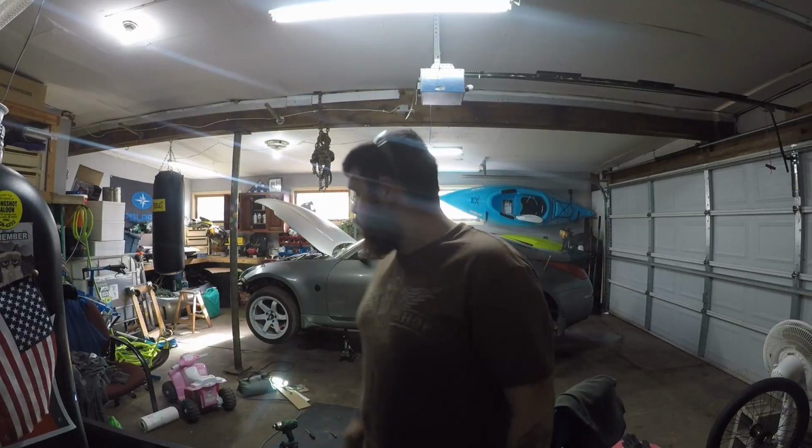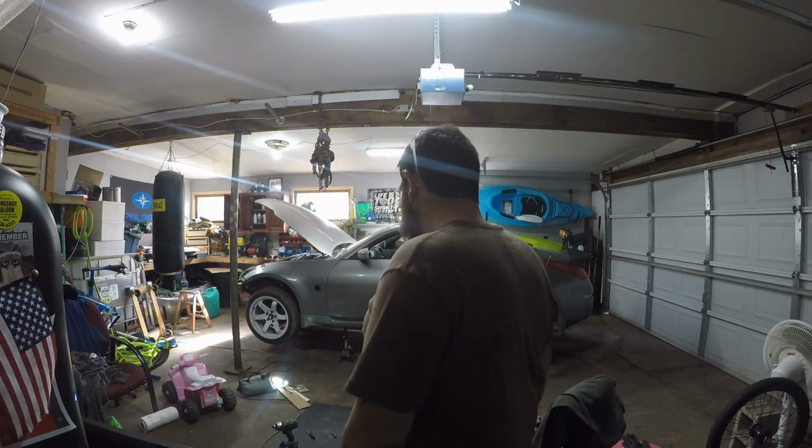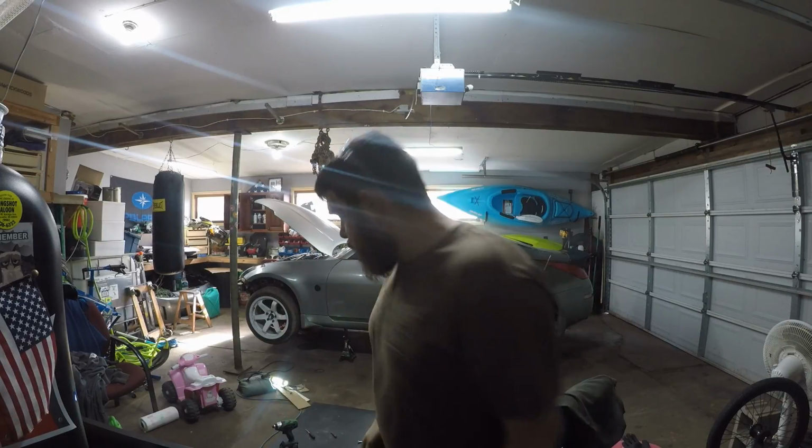It is the next morning. I fell asleep after getting the exhaust on because it was like 2 a.m. and I didn't even realize it, so I just called it. I wasn't supposed to go for a test ride at 2 a.m. But yeah, let's get this thing off the jack stands now, get it down, get it fired up, and go for a test ride.